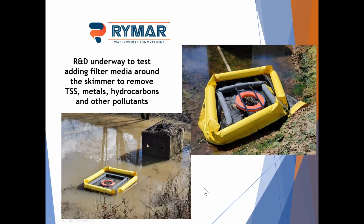And the other thing we're really excited about, want to make you aware of, is we have research underway to test filter media around the skimmer for post-construction to remove TSS, metals, hydrocarbons, and other pollutants. So this is that pond I showed, that former car dealership area. We've now replaced the skimmer there with our new model. We put this filter in. The outside is a woven monofilament screen to take out all the big stuff. Inside is a non-woven kind of a filter fabric to take out the other pollutants. It's designed to absorb hydrocarbons. It can actually be treated with a substance that helps control bacteria as well.